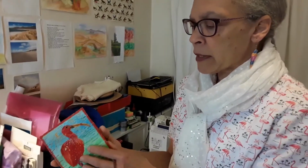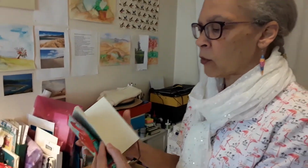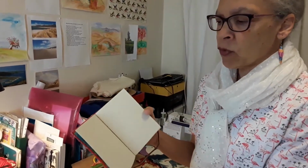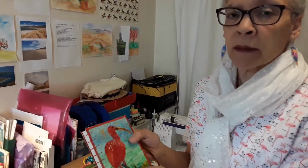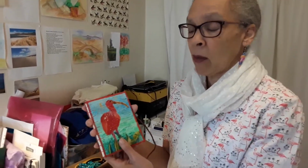So the idea with these little notebooks is that you could use it as a journal to record memories or a holiday or trips that you've had. You could put in photos, you can draw, you can do anything. It's like a little treasure journal. You can put something in the pocket and then find it 5 years later and think, oh, I'd forgotten about that. That's lovely.